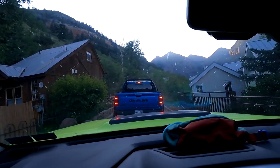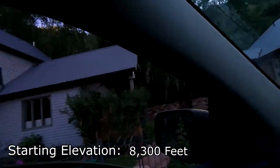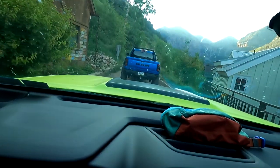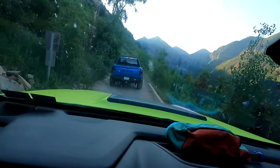Here we go on the switchback. This is an insanely tight trail already. I think this might be the toughest one of the day. I'm nervous, so I can't even imagine how nervous Mike is. He's pretty level-headed, but that truck is wide. Oh, my goodness. Here we go up the mountain.